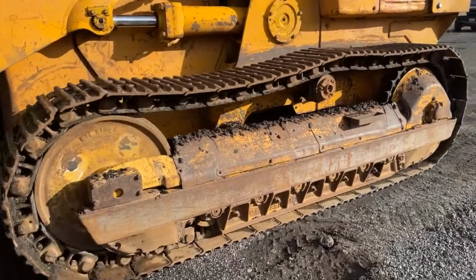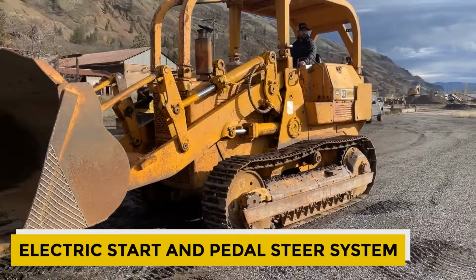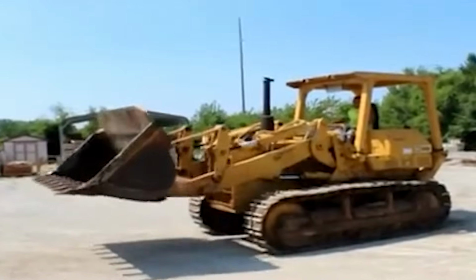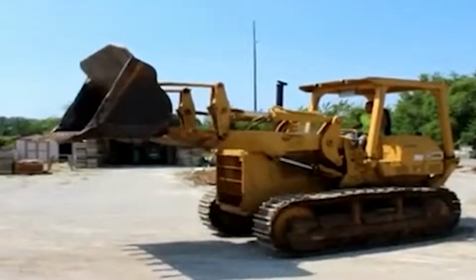Just perfect. Standard machine functions like an electric start and pedal steer system help operators easily maneuver the 977 in tight spaces. The walk-through operator's compartment is also a pretty special feature of the 46H unit and lets the person driving it have unrestricted access to the controls.